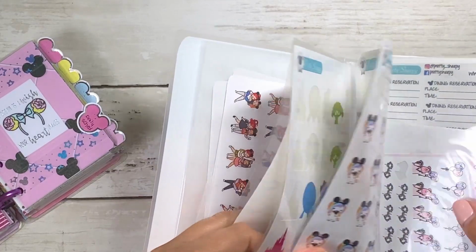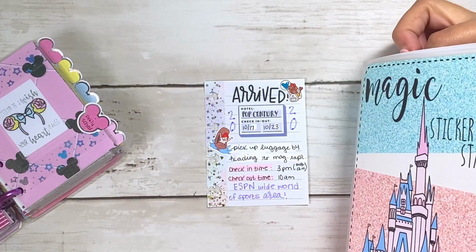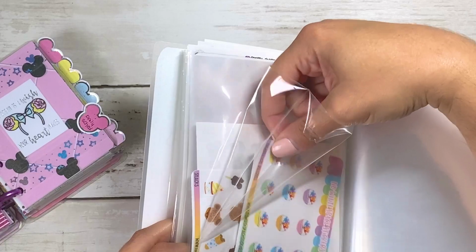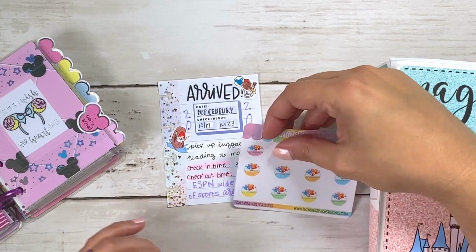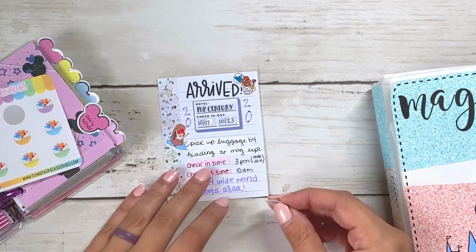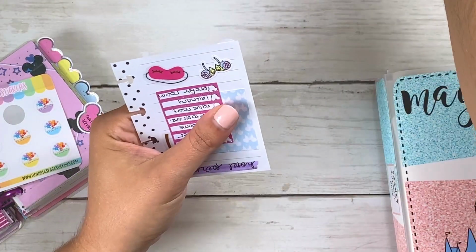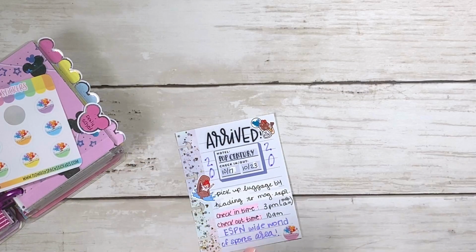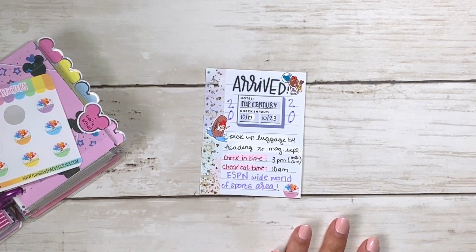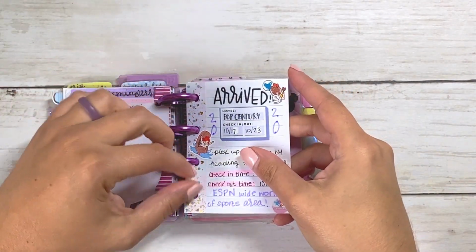Maybe something little that I haven't really used yet. Will that fit? I feel like it'll still be too big. These are I'm Celebrating stickers by No White Space. I feel like it might. There, and then I can just like cut this little piece off. There. Okay, so that adds some Disney stuff to that side. And the back is fine, it's perfect, so we can just pop this right back in.